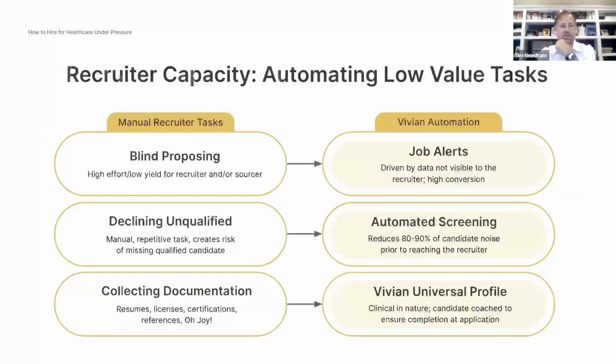So I'm going to revisit a little bit before I move on. I'll talk about how effective that model can be here in just a moment, but I want to just summarize back in some of the things that Rachel covered. That again, today we look at blind proposing as a low value activity, low strike rate. It's what we coach our sourcing teams to do. I get it. It's everyone's asking for, I want to try. That absolutely needs to be a part of the industry, but we have an opportunity to reduce the reliance on that with highly targeted job alerts.